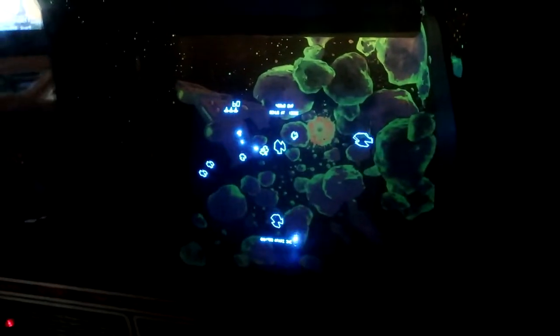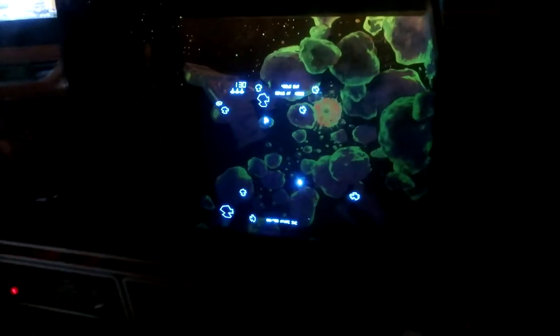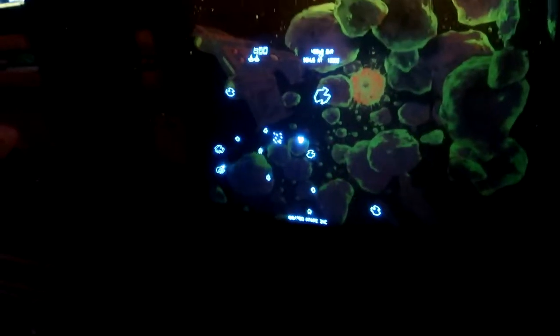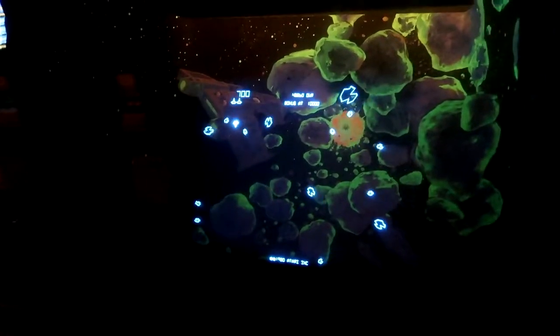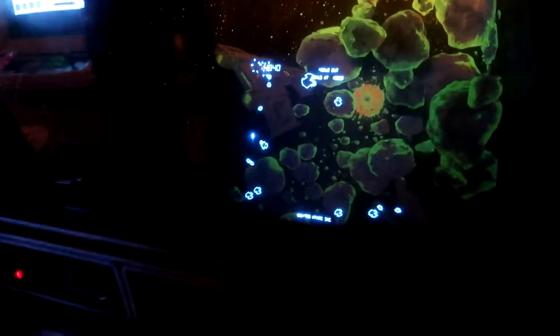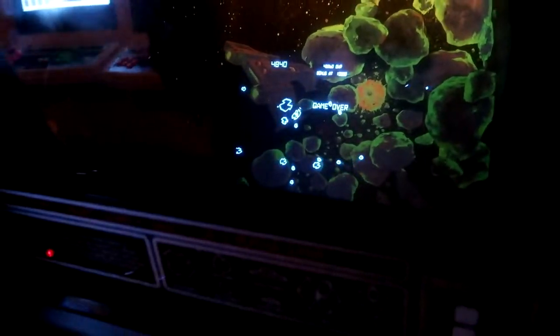Asteroids. God, this is one of the most confusing games I used to play as a kid. Chase these down. Where am I? I died somewhere. Not good.